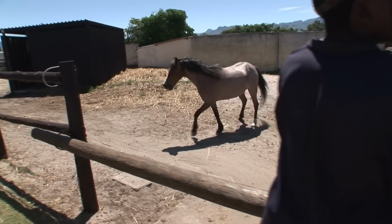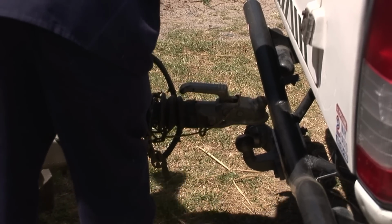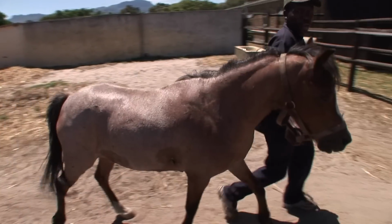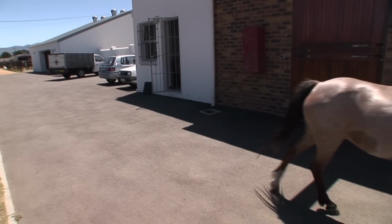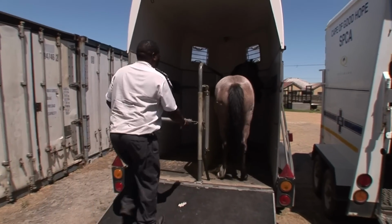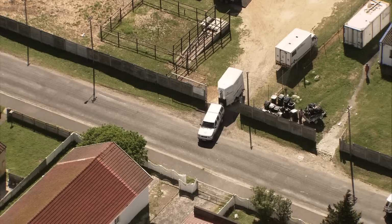Darling, the horse that was attacked by a dog, has been given the all clear by the SPCA vets, and now Inspector Wilber Khenkebe has the happy task of helping owner Shamil Jacobs take her home. I feel it's good now that the horse is going home. It is now treated, it's healed up nicely. We're taking it home now. This was a very sad situation where the horse was so bitten. But now it's fine. Now I'm happy, I am happy now.